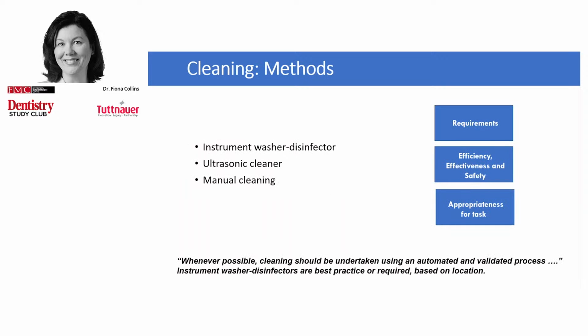We have three cleaning methods to consider. The first is instrument washers, disinfectors. The second is the use of ultrasonic cleaners. And the third is manual cleaning.